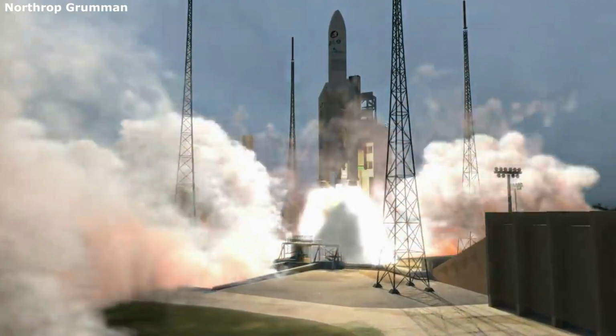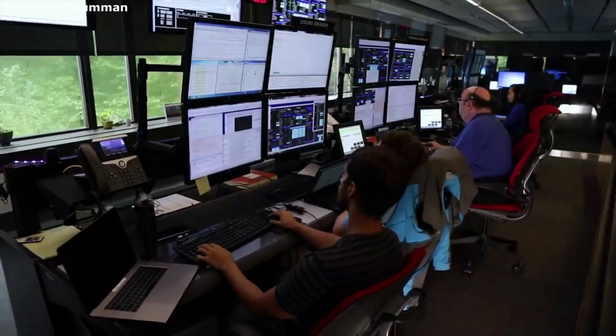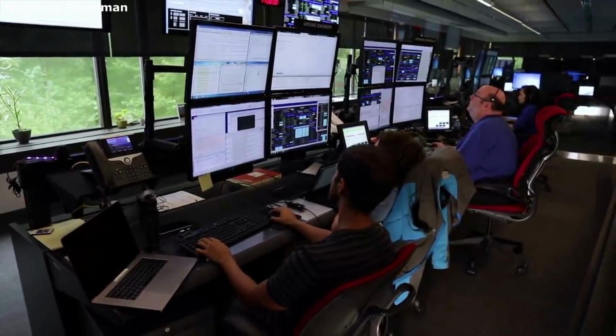The launch is planned to happen within a month on December 22, 2021. We will have to wait and see the launch and deployment process along with the incredible information it provides.